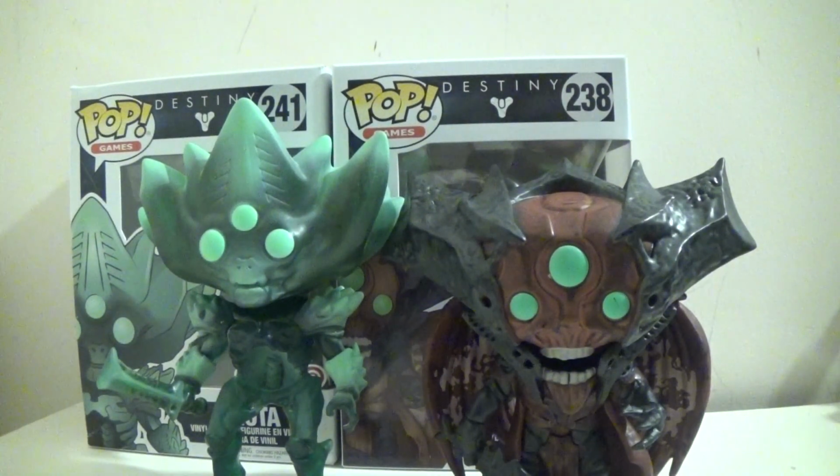But anyways, I highly recommend you play the game Destiny, I guess. It's a pretty good game from what I've heard, and these are pretty good Pops. You should definitely pick them up while you still can. I can guarantee these will become hard to find, especially Crota after what happened to him.